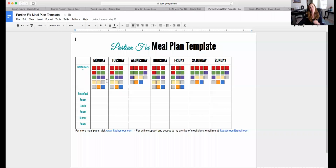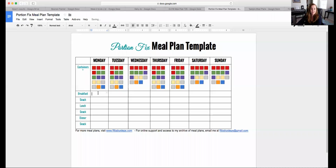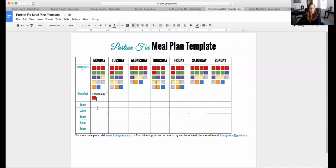Now this particular format is based on the Plan A nutrition plan, based on the number of containers. So you can add more by clicking on it and clicking Copy, or you can go to Edit, Copy, and Paste to add another red container or whatever you have. You can edit that number. What I do is I go in and type, okay, I'm going to have Shakeology, and then I'm going to cut one of these and paste it here, and so on.